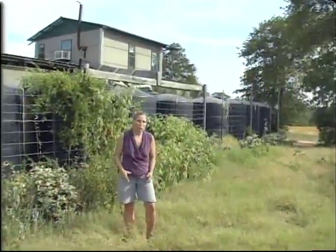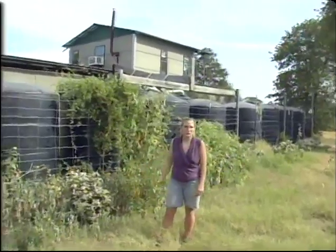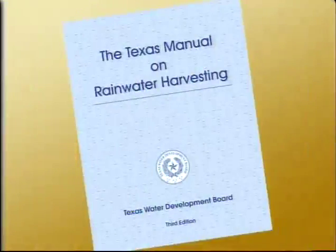Water is so important, we're working to create collection systems off of every roof we have. We'll show you some of the systems we have. They range from being big and complex to being very simple. In the Documents section, we have included for your reference an excellent manual on how to build a rainwater collection system. It's written by the Texas Water Development Board, and we've found it very useful.